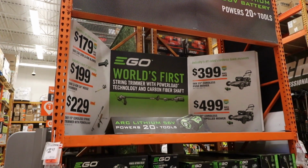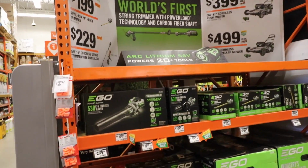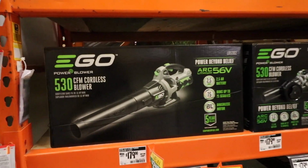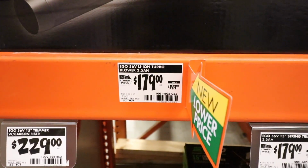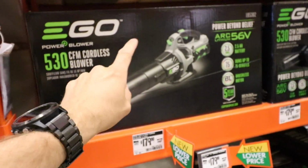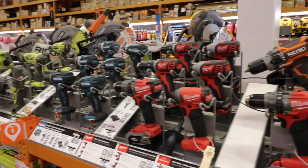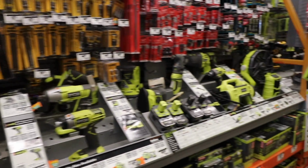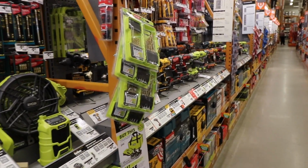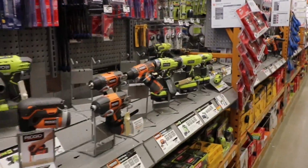The one place I want to stop when it comes to Father's Day is ego. Why? Because power beyond belief. But this right here, $179, lower price, is the best thing you can get for your father on Father's Day. Look at all these tools. Tell me where you can walk into a place and get this selection of tools. I mean, this is as big as a tool store, just this aisle.